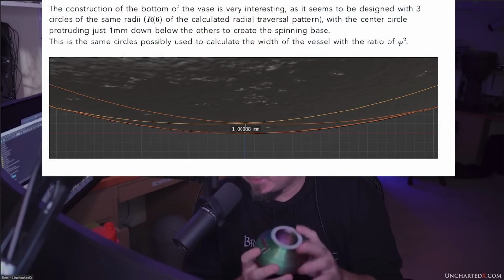And what's so interesting about this is that we see the same sort of relationships as in the other vase. This thing is full of the radial traversal pattern, as is this one. But what's interesting is the geometry of why it spins. Yes, I remember this. It's like a fat little squat looking thing, but it turns out that the base, the way the width of it is defined, is actually 3 circles of the exact same radius, the same size, slightly offset from each other.